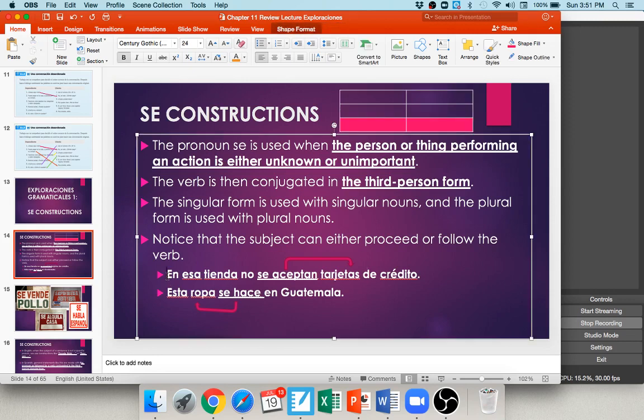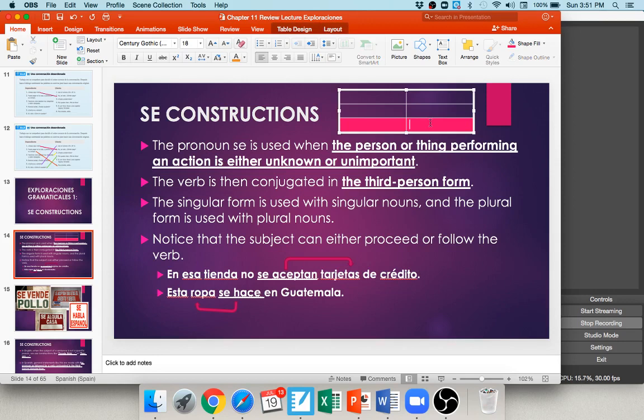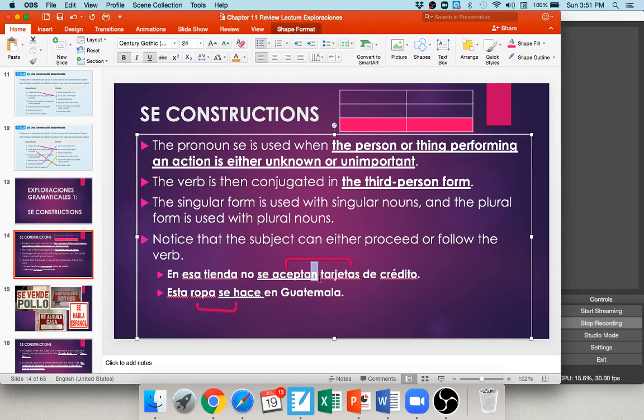Here in bold, you see, "en esa tienda no se aceptan tarjetas de crédito." So in that store, credit cards are not accepted. Again, the person or thing performing the action isn't known or isn't important. Who is it that isn't accepting credit cards? We don't care. All we care about is that credit cards are not accepted. So in this case, the noun, credit cards, "tarjetas de crédito," has to agree with the verb in our se construction. So plural credit cards would be they. Therefore, we're going to use our bottom right box, the third person plural, and we conjugate this as "aceptan" instead of "acepta."